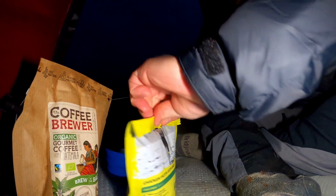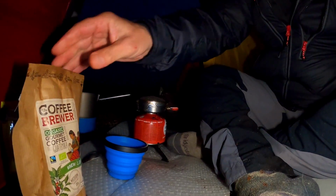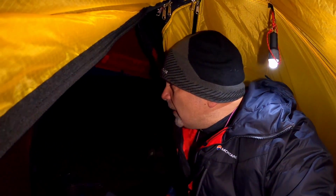Chicken fajita with rice. That'll be nice. I suppose I ought to point out, I do regular wild camps, usually once a week. I'm going to try and get a couple in a week now as the nights are drawing in. It's a fantastic way to spend an evening or a couple of days out walking on the moors.